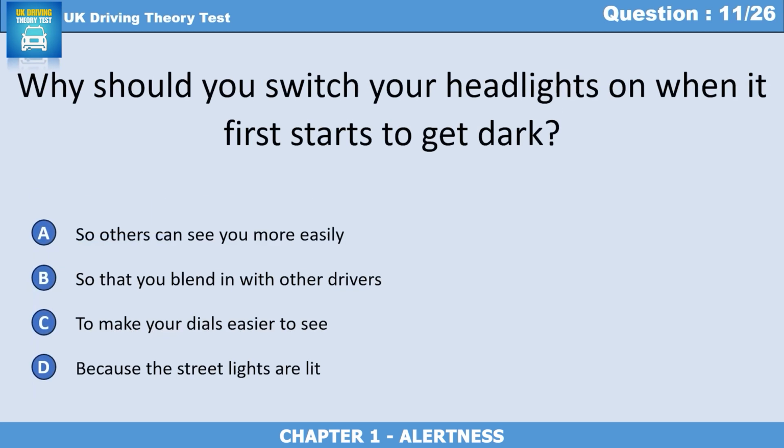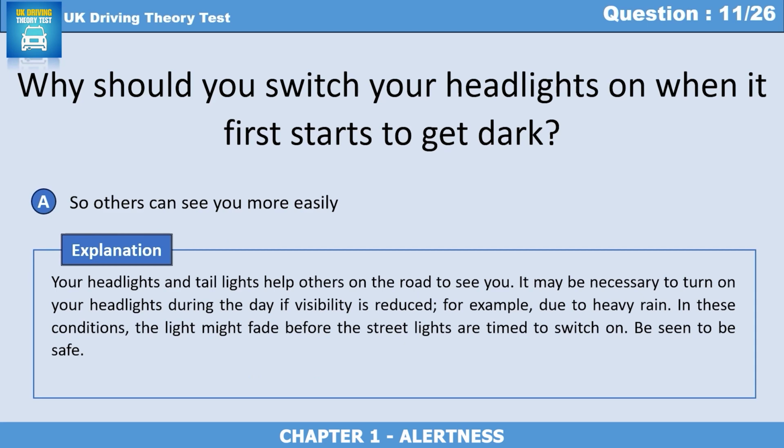Question 11. Why should you switch your headlights on when it first starts to get dark? A. So others can see you more easily. Explanation. Your headlights and taillights help others on the road to see you. It may be necessary to turn on your headlights during the day if visibility is reduced, for example, due to heavy rain. In these conditions, the light might fade before the street lights are timed to switch on. Be seen to be safe.